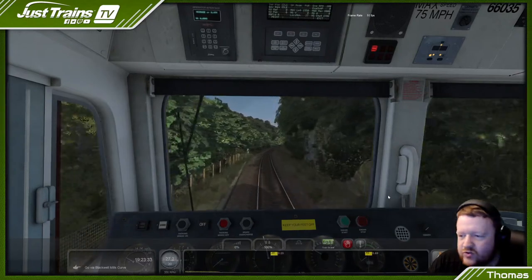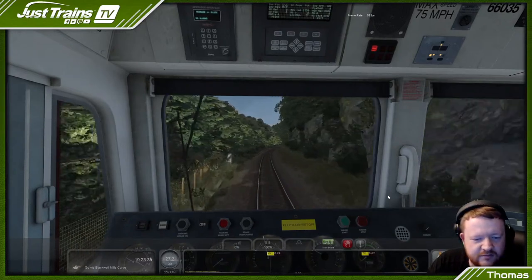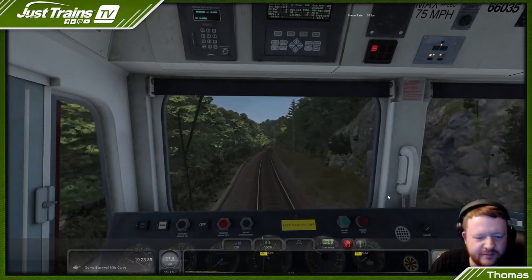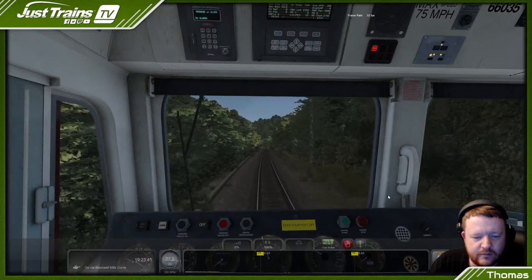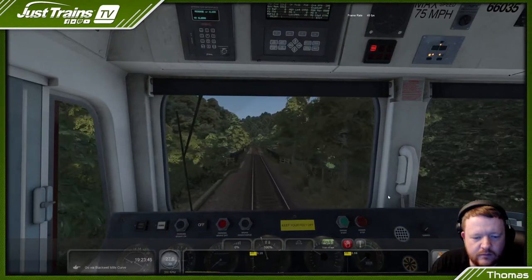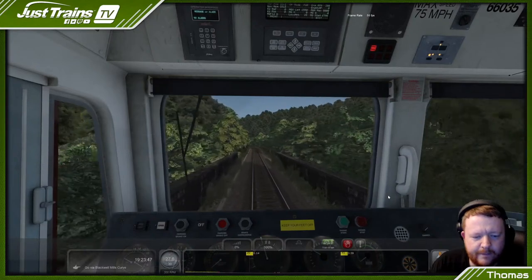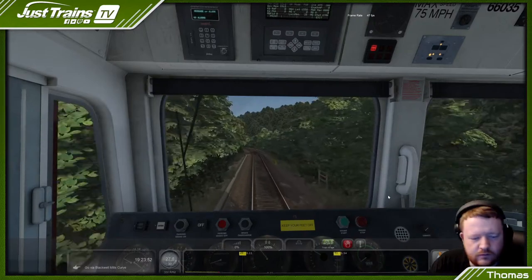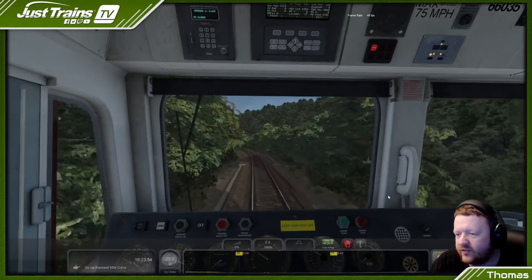Yeah, it's a very picturesque section of route, this. It's lovely. It's easy to see how people enjoy this bit. Dropping down to 20 for this, for the curve now.